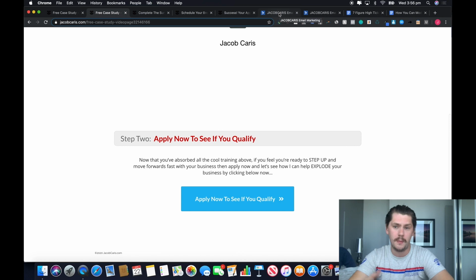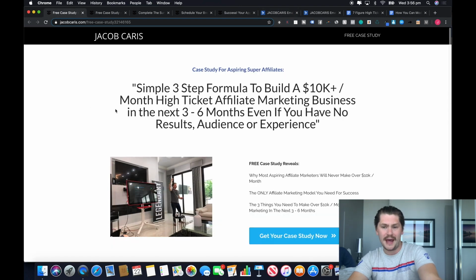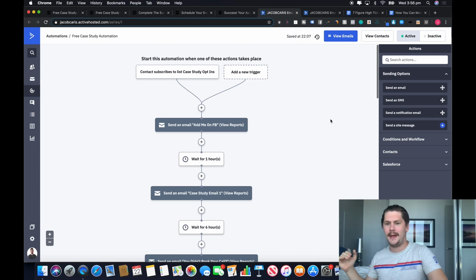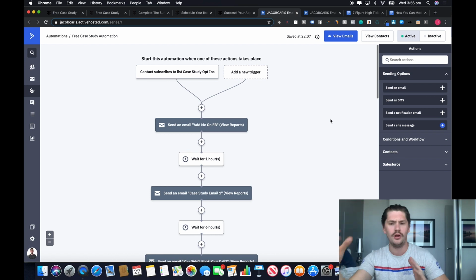Now, I wanted to share with you a little bit behind the scenes of this too, so you can see the 2 main pieces that sit in my Active Campaign account. So when people first opt in on this page here, they go into this first automation. And the goal of this automation is to push them back to the case study, and then push them back to book a call, to get them to add me on Facebook, to get them into my Facebook group, all those kind of things, right?